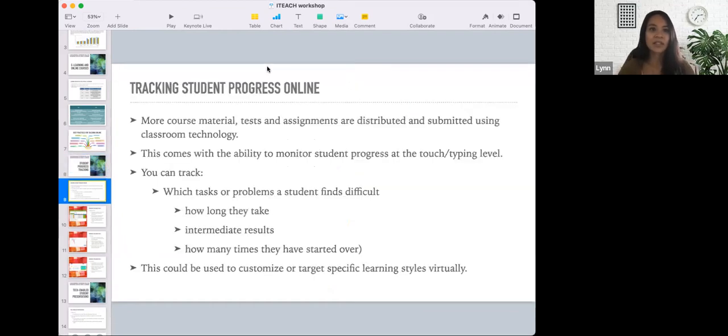Okay, so tracking student progress online: the more materials that you have, tests and assignments are distributed and submitted using classroom technology. So Google Drive, students may submit their documents on there and other resources as well. The benefit of this is that it comes with the ability to monitor student progress at the touch and typing level. One example of this, of course, is the Google document.